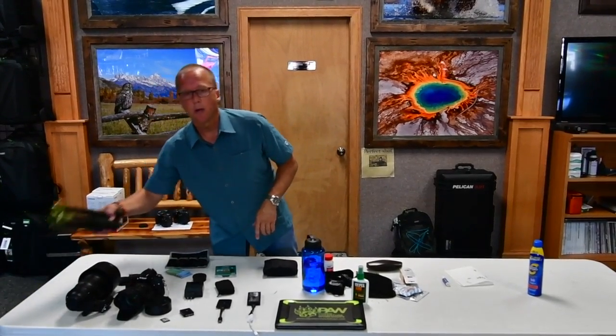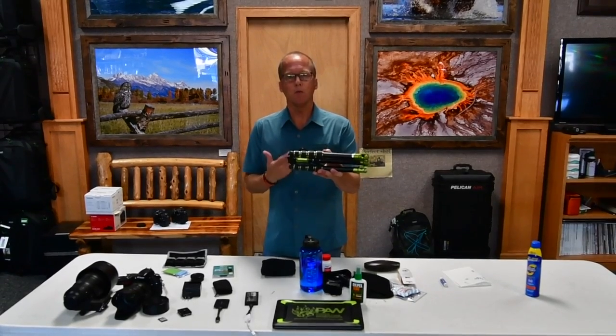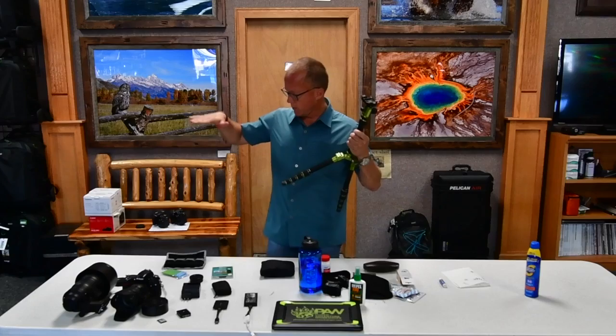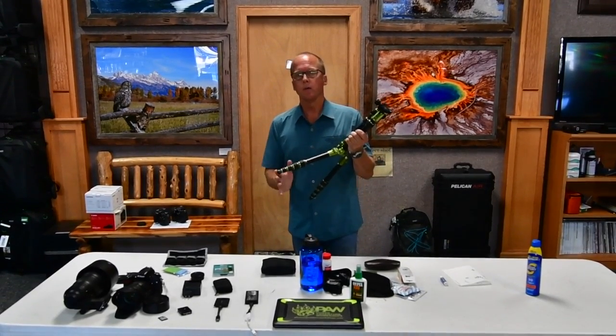And then a tripod. I'm going to just take this small compact tripod. If you guys haven't got one of these, come get one from the store. They're the travel size MeFoto. They fold up to be only about this tall, but usually we're shooting the bears really low anyway, so we don't need a real tall tripod.